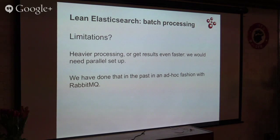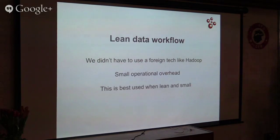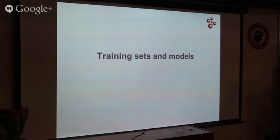And we've done in the past a multi-machine architecture with a message queue, but that wasn't really needed in that case. So that's our basic lean data workflow. The main point is that we didn't go for Hadoop or a cluster, but rather used Elasticsearch and its very efficient indexing and querying, with very small overhead in terms of our operations. And Alex is now going to talk about training set and models.